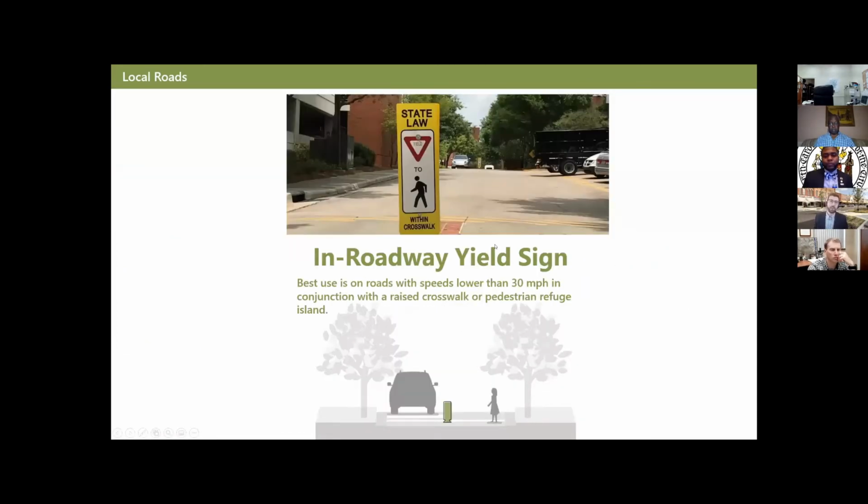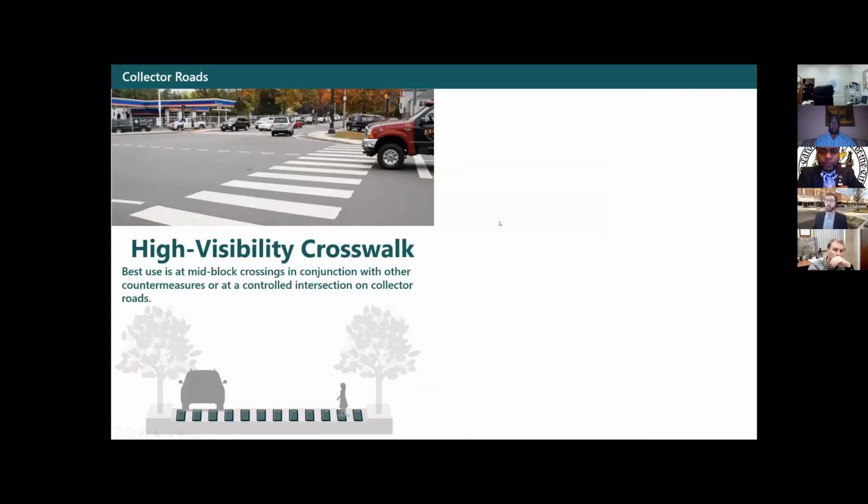Next is an in-roadway yield sign, sometimes called a paddle sign. These will often go on local roads or lower speed roads. They put them right in the center of the roadway to let motorists know that they have to yield to pedestrians. Compared to other improvements, they're relatively affordable and they can take a lot of abuse because they often get run over and they bounce right back. Now there are types of improvements that you've normally seen at intersections with traffic signals. These are called high visibility crosswalks.